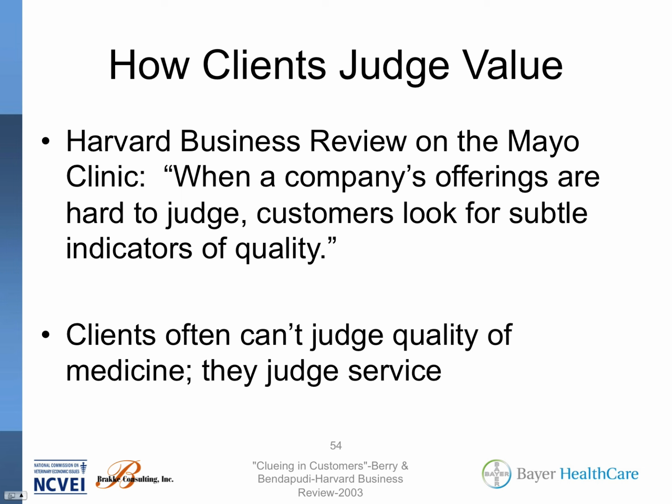What was interesting about this Harvard Business Review article was the kinds of things they talked about and the recommendations that they make in there. Many of them are very similar to recommendations that have been made in veterinary medicine for years, and they're things that we can easily do.